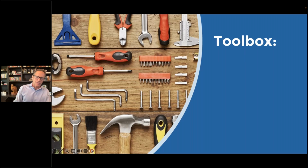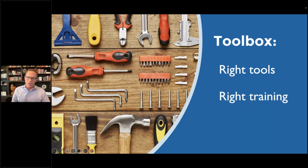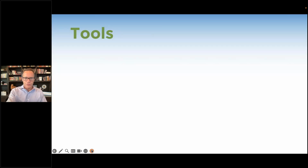All right, before we get to objections, let's talk about the toolbox, your financial arrangements toolbox, and what you need in that toolbox to increase your chances of being successful and being effective. First, you have to have the right tools. I'll talk about a couple of those here. And you have to have the right training. And that training is how to use those tools, especially how to use the right verbal tools as you present effective financial arrangements to your patients. So let's talk about the tools.